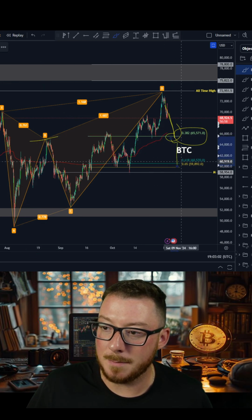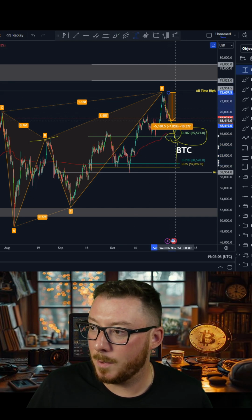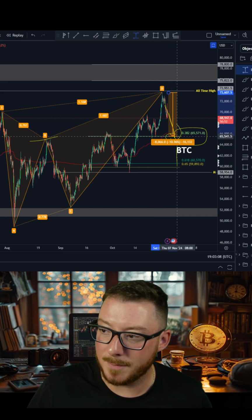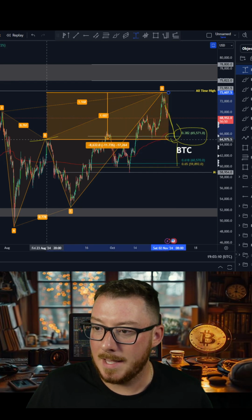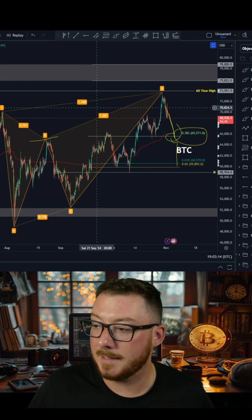Those are the three major targets of this pattern, which would equate to, like I said, about a 12 to 15% pullback. This is 11% down to the 0.382. If you hit the B point, it's about 12%. And if we get to the golden pocket, it's a lot deeper at 18 to almost 20%.